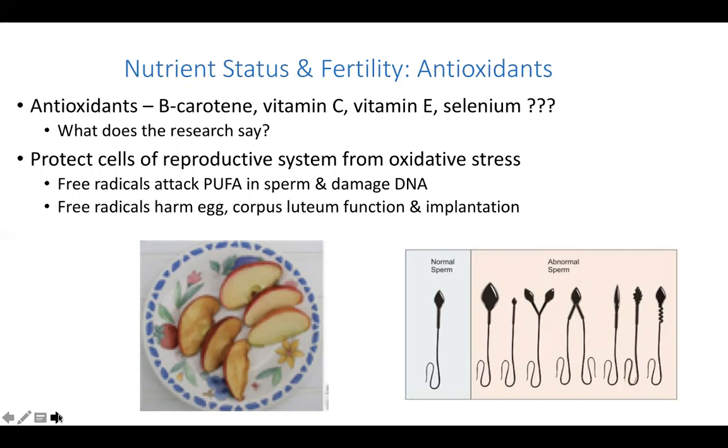You would think that antioxidants would be really important because there is a lot of oxidative stress that occurs to both the sperm and the eggs. And it is really important to have antioxidants. They just work better from foods than from supplements.